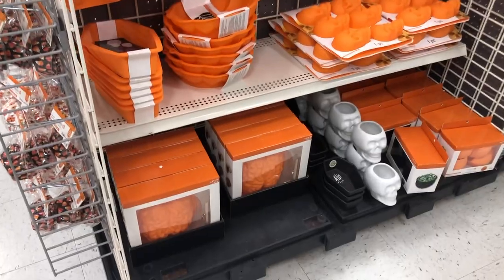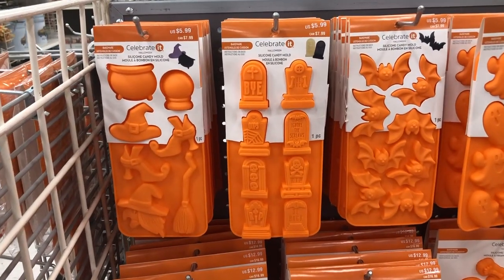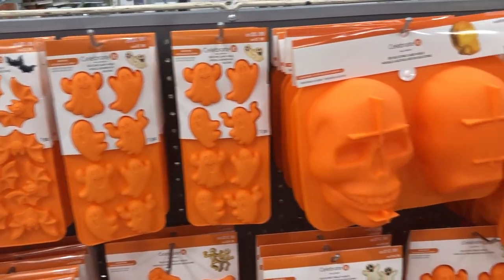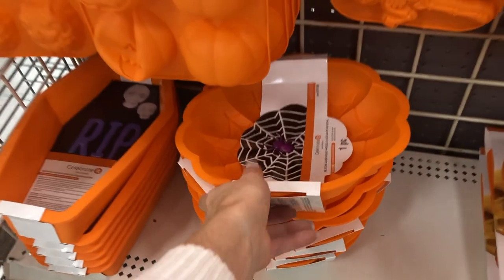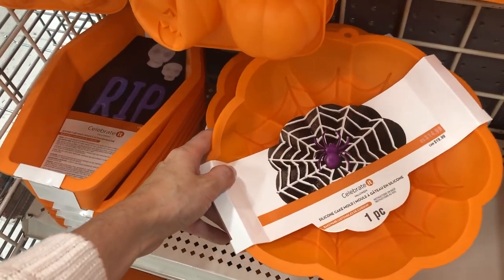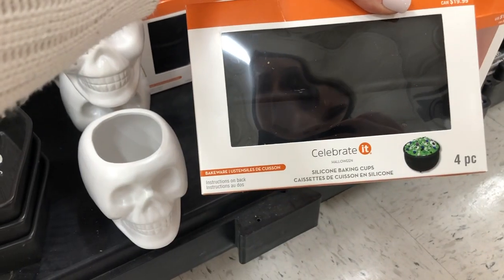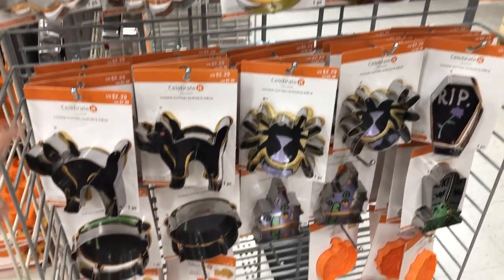Also, they have this little baking area, and they had so many little molds to choose from Halloween to fall. They had those cute ghosts, skeleton heads, mummy heads. They had this little web cake mold, a little coffin one, and then they had this brain one. Look how cool. It's really gross. And then a cauldron, a bunch of cookie cutters. They had so many to choose from.